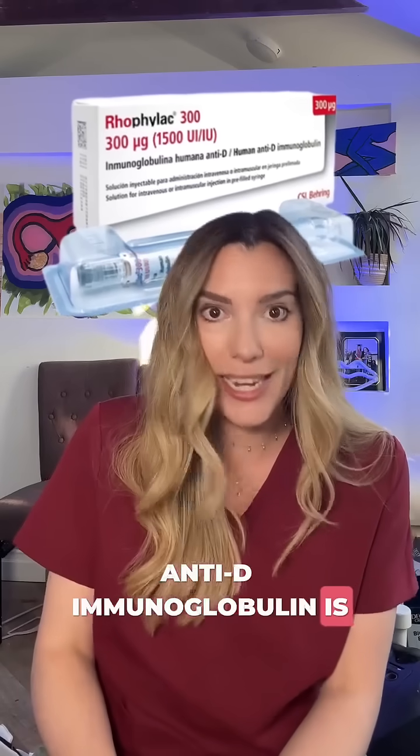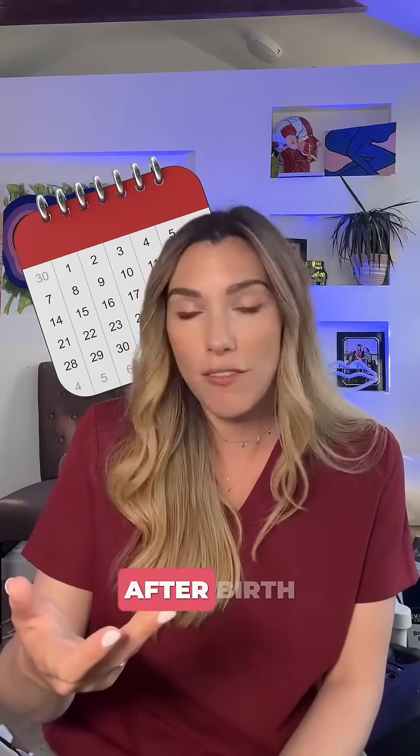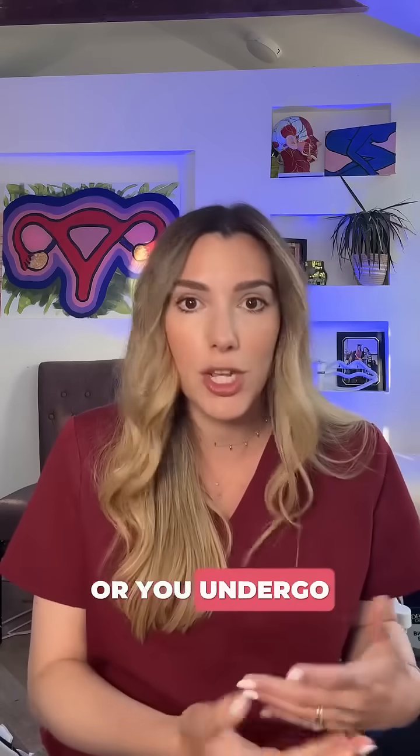Anti-D immunoglobulin is an injection that prevents your body from making those antibodies in the first place. It's usually given at around 28 weeks of pregnancy and then again after birth if your baby is Rhesus positive. You might also be offered it earlier if you are having some bleeding or you undergo a certain procedure.